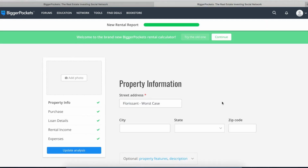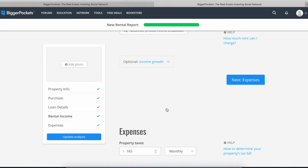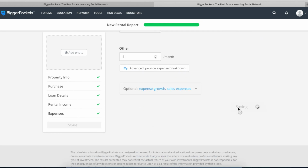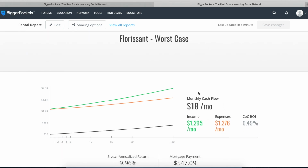Now, just to be ultra conservative, I'm going to create a very worst case situation. So if I scroll down, I'm keeping everything the same. What I'm changing are my expenses. I'm going to bump my repairs and maintenance up to 10%, my vacancy up to 10%, and my capital expenditures up to 10%. Everything else is staying the same. And when I update my analysis, you can see that I'm still slightly cash flow positive.